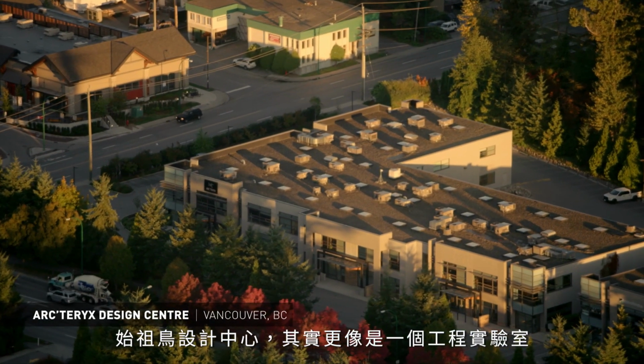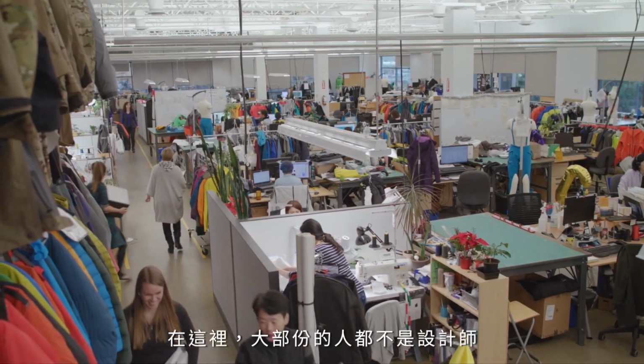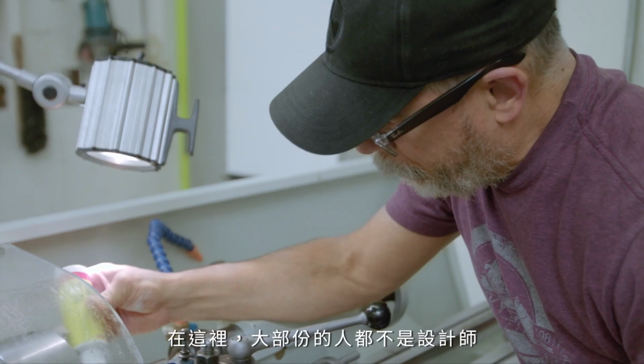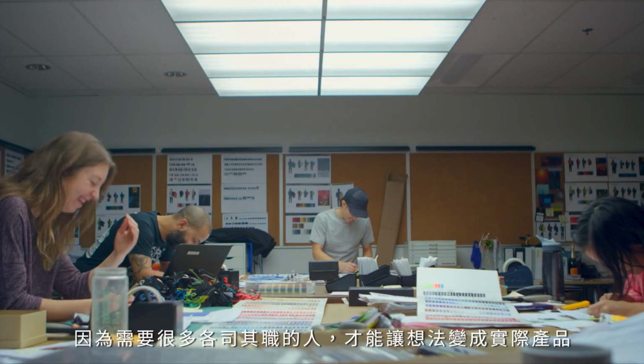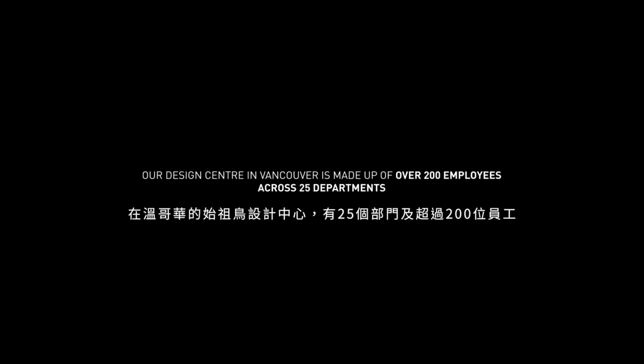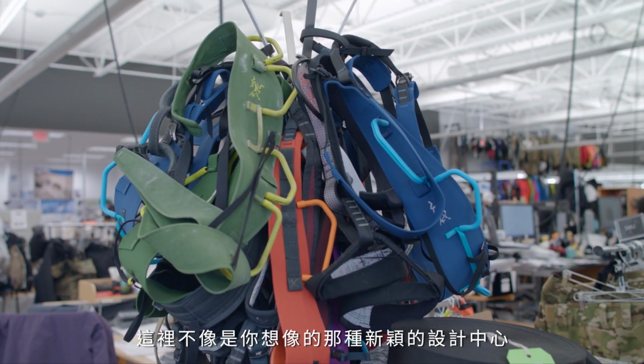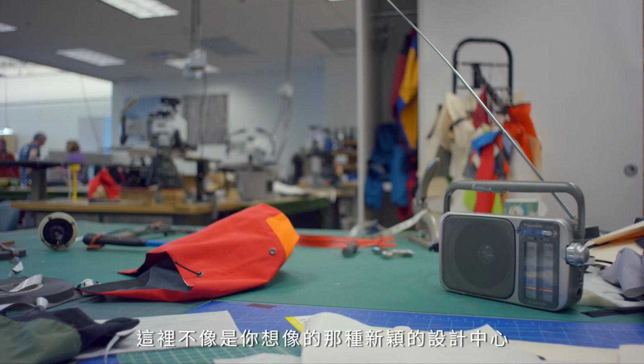Design Center is more of an engineering lab than it is a design center. Most people in the design center aren't designers. That's because it takes a huge amount of people to take an idea and actually get it into production. It's not a pristine design lab you'd think of. You get in here and it's a workshop for sure.